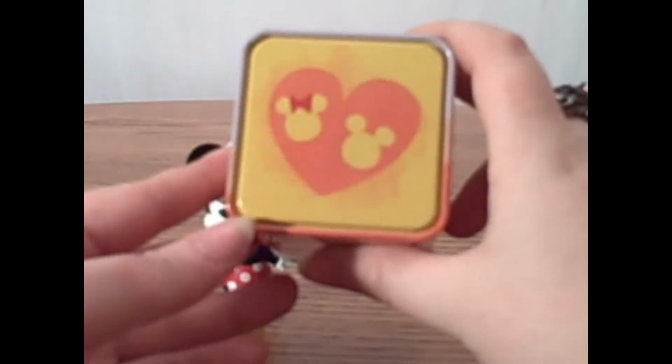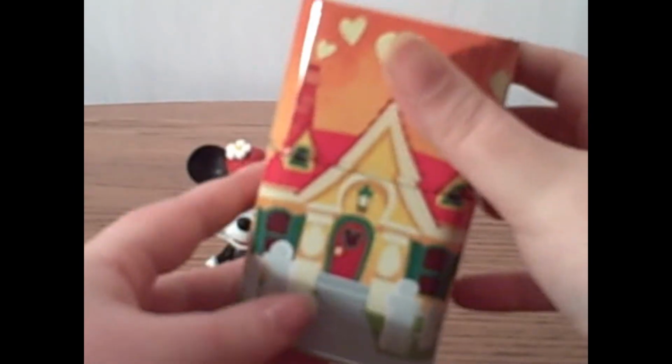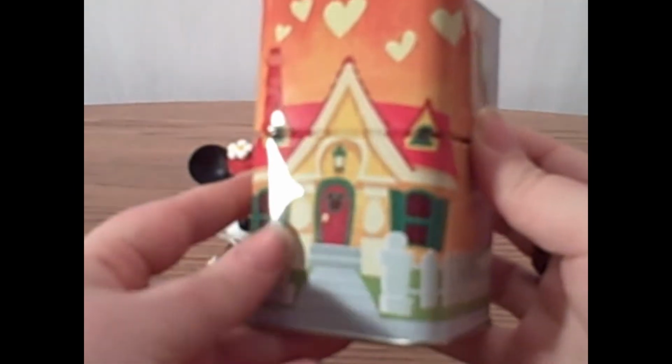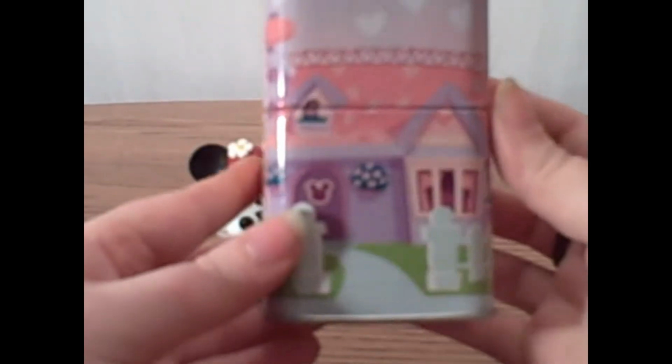On the top, we have Minnie and Mickey, of course. Around it, we have Mickey Mouse's house and Minnie's house. Super cute.